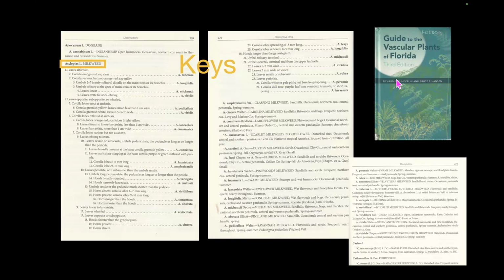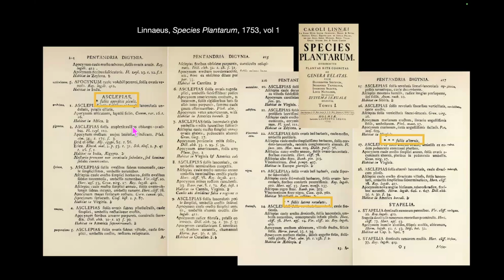So here is a key from the Wunderlin and Hansen guide, to Asclepias. So you can see what it is. This is the key. The first couplet, it's called. A couplet is a paired set of choices, and each couplet has two leads. The first lead is leaves alternate. The second lead, the paired lead, is leaves opposite or sub-opposite or whorled. Okay. That's not new. That's the way people have thought about Asclepias since we've figured out there was an Asclepias.